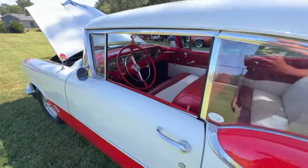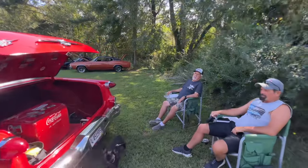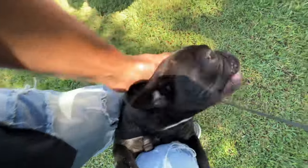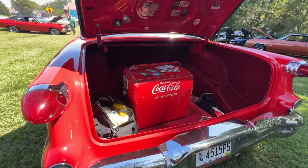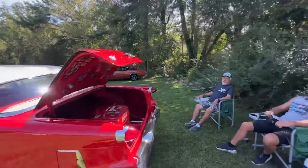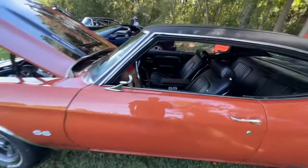Man, that thing's pretty. How long you had it? 29 years? Little Frenchie. You did all the work on it? Nice. It's beautiful, man. Gorgeous. Beautiful day today, huh? Oh yeah. Take care, guys. Oh, that burnt orange. Yes.